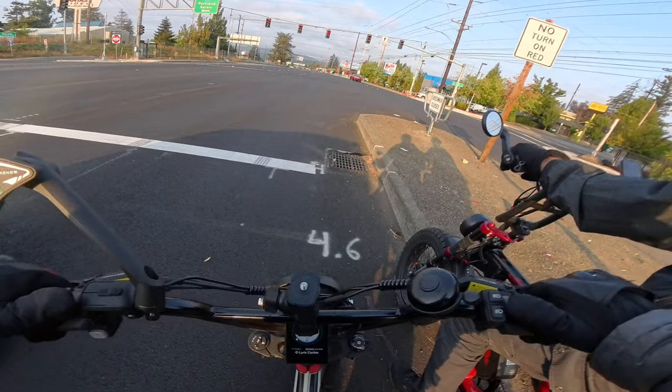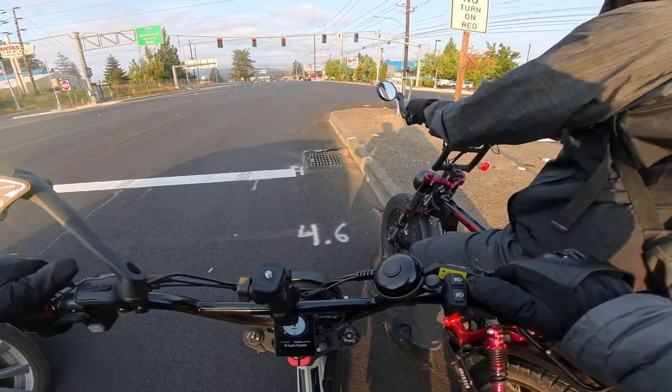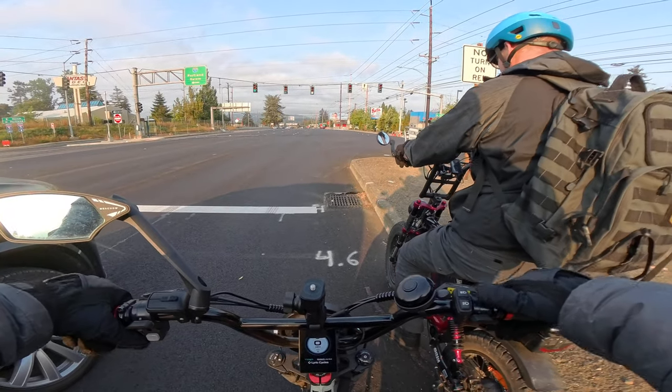Yeah, you can sure cover a lot of miles in a short time. Oh yeah. We'll just pull into the Fred Meyer parking lot.